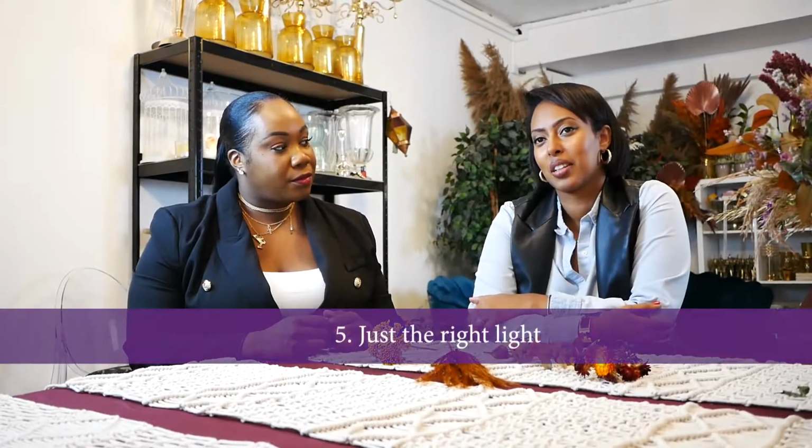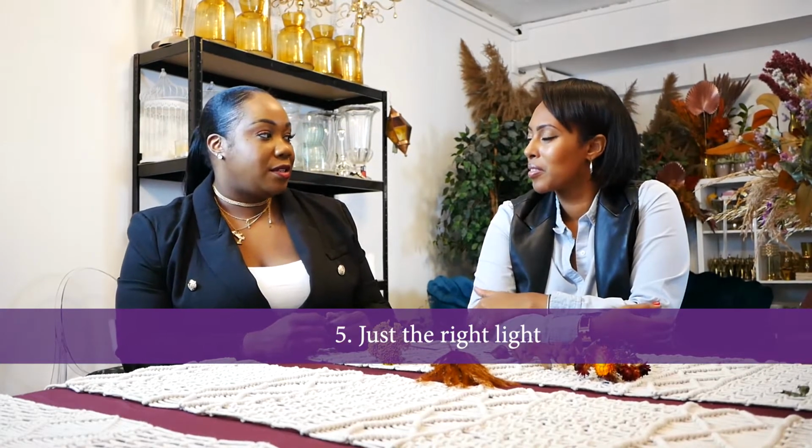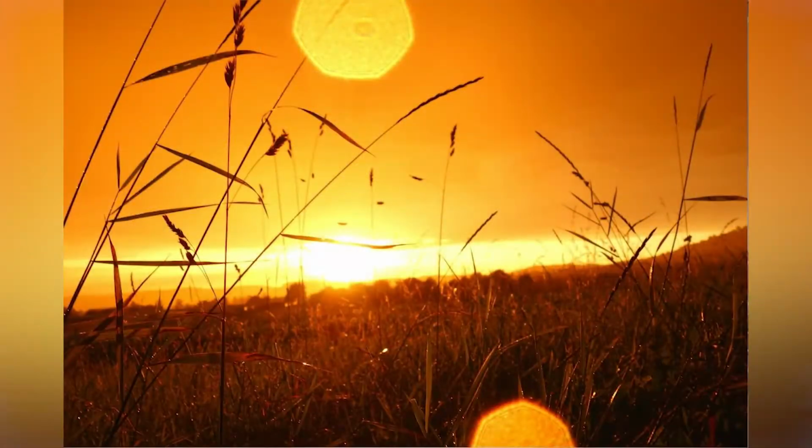Tip 5, just the right light. Speaking to photographers, they would say that autumn is the best time to take pictures because of the lighting. You've got the changing leaves as a backdrop as well. There's also the golden hour. It's not really an hour, it lasts for 10 minutes really, but people get really great shots if you time it correctly.